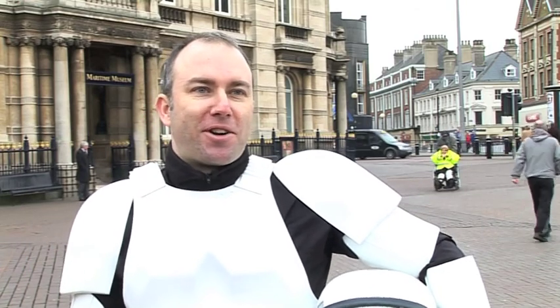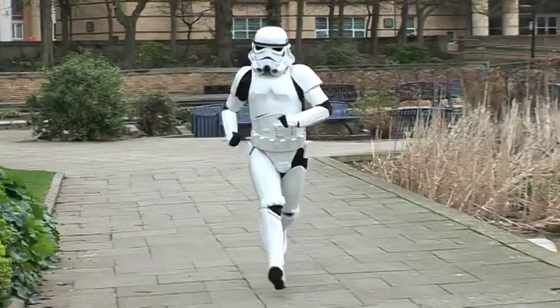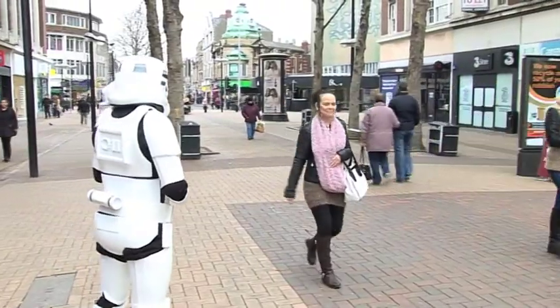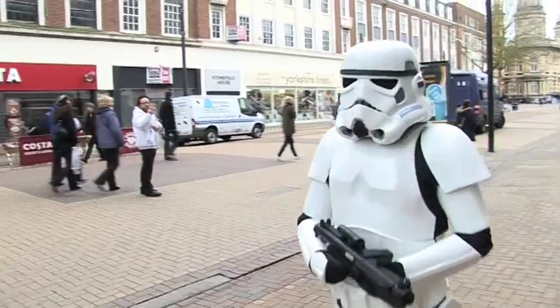So this is an exact replica of the original Stormtrooper costume using the same moulds and with the same guy down in Surrey. Justin is no stranger to long-distance running. He did his first marathon more than 20 years ago, but doing so in this suit will be a whole different ballgame. Well, long-distance running's got its own challenges anyway, but obviously they're compounded by the suit.